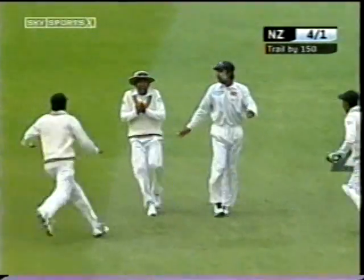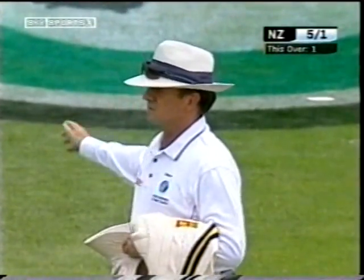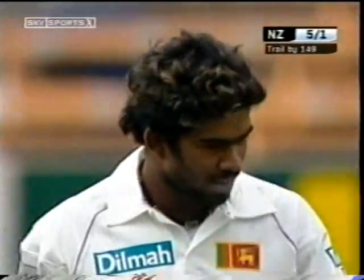Oh boy, a no ball. So Craig Cumming has a life. It was a good early call, there was no doubt about it. The Sri Lankans behind the wicket, I don't think, heard it, but it was certainly very audible. But it had Craig Cumming.